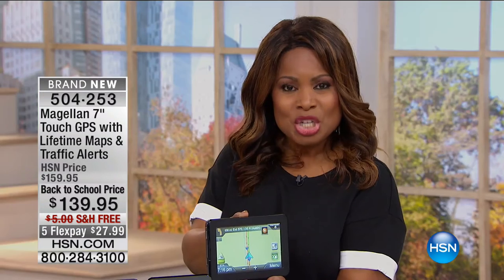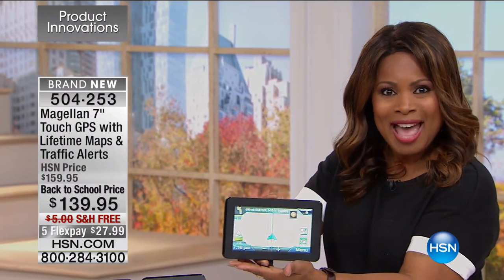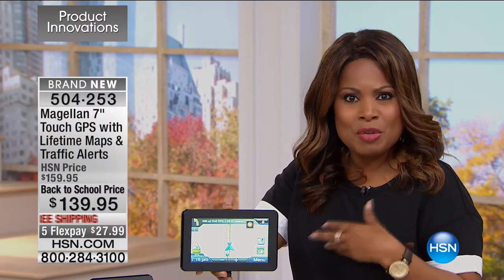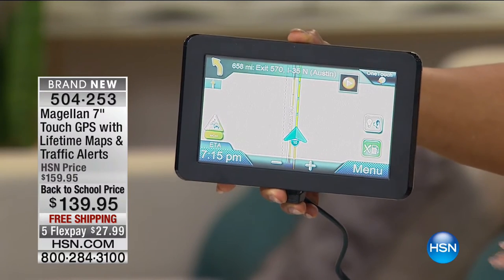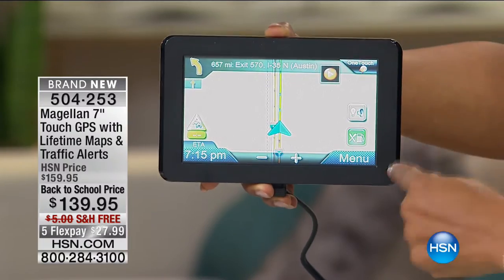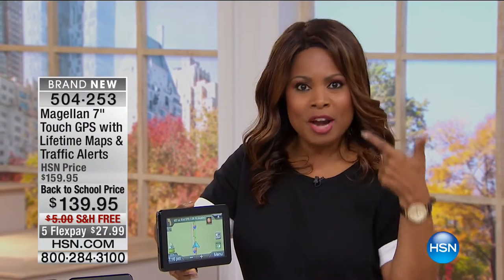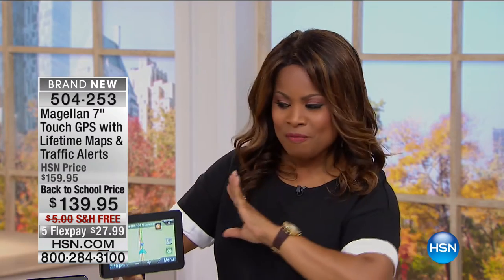Not only do you get a Magellan GPS, guys, look at the size of this GPS. Most GPSs, especially the first round of them, are about 3.5 inches, and we've sold a lot of 4-inch and 5-inch GPSs. This one is a 7-inch GPS. Perfect for a truck, great for an SUV, or wonderful for someone like me. I have a lot of trouble with small, fine print, so the fact that it's oversized is a big, big bonus.